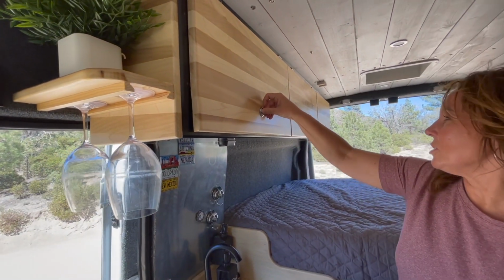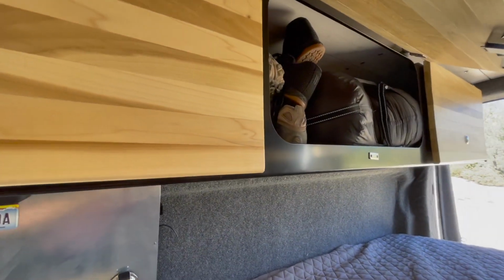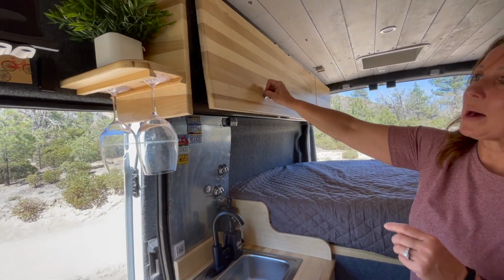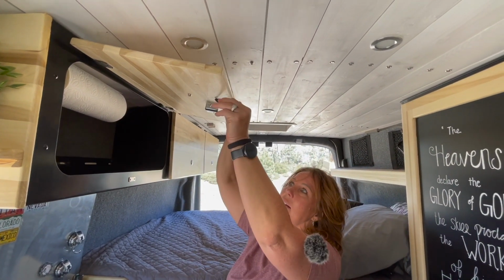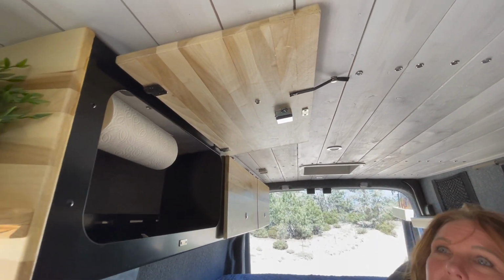And then the other two also have the magnetic hooks, and they keep our clothing when we're traveling, or shoes for a day trip or anything like that. One thing I need to show you that we did: when we open them up, sometimes you need both hands, so we put on a nylon strip with a snap, and we're able to snap it into the ceiling, and it holds the door open. And so we've done that on all of the doors.